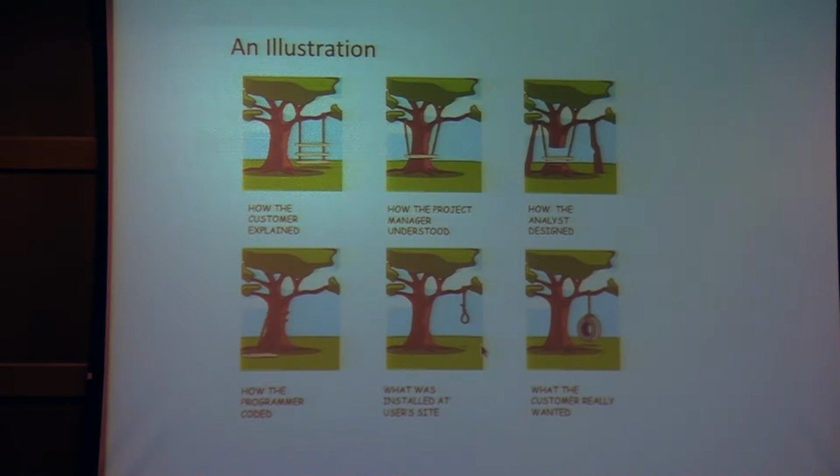I am sure we are all familiar with this particular slide, and this, I think, very succinctly sums it up. So, what did the customer want? A swing. What did they end up getting delivered? Basically, not really anything at all. Not a product that worked. Not a product that worked for them.